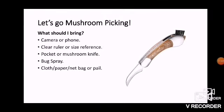You're going to need to bring a camera or phone. Like I said, you need those photos. You're going to need something to use as a size reference. You can use your hand. You can use a coin. A clear ruler is my favorite because you can set it next to a mushroom and there's just no lying as to what you're looking at.